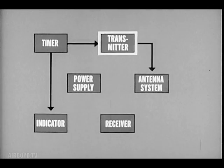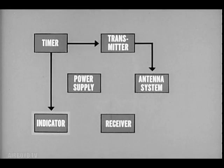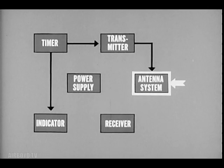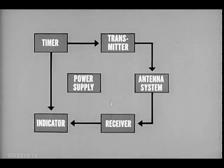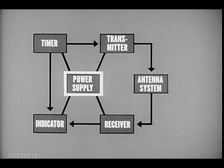The transmitter supplies the radio frequency signal to the antenna, and in pulse radar, the spillover from this signal appears as the main pulse on the indicator. The antenna system radiates the signal, picks up the target reflection, and delivers it to the receiver. The receiver amplifies the weak reflection many millions of times and relays it in proper form to the indicator. The power supply services each component. There are additional electronic circuits and servo systems for controlling antenna movement.